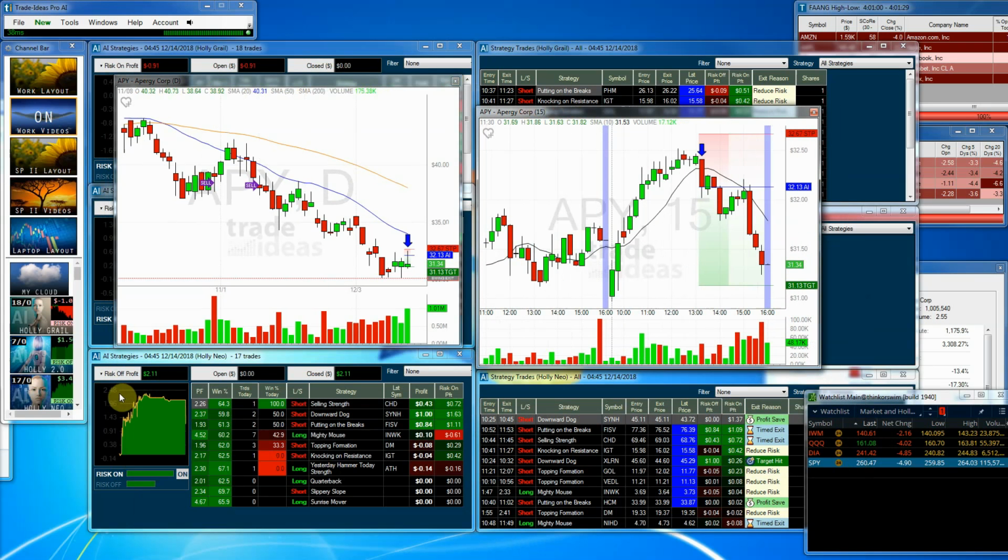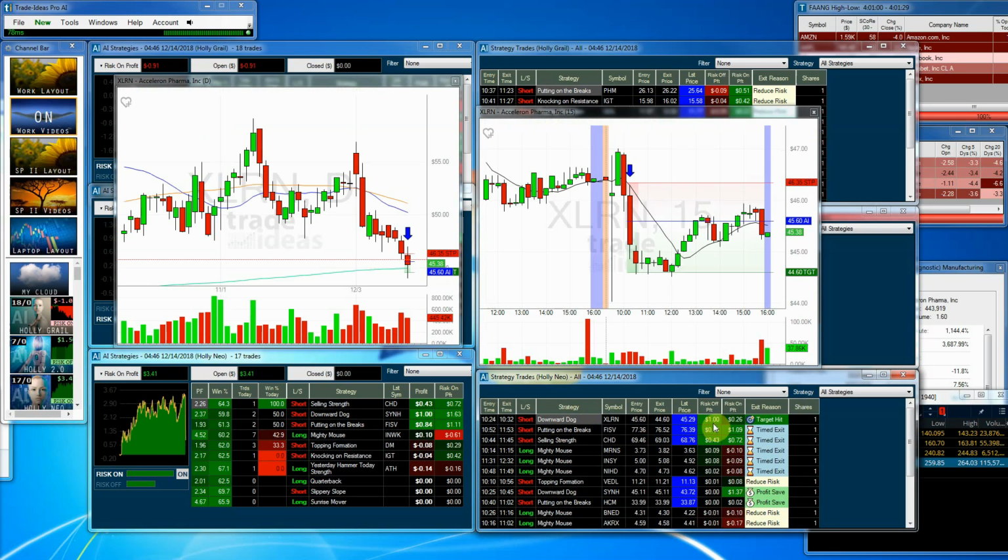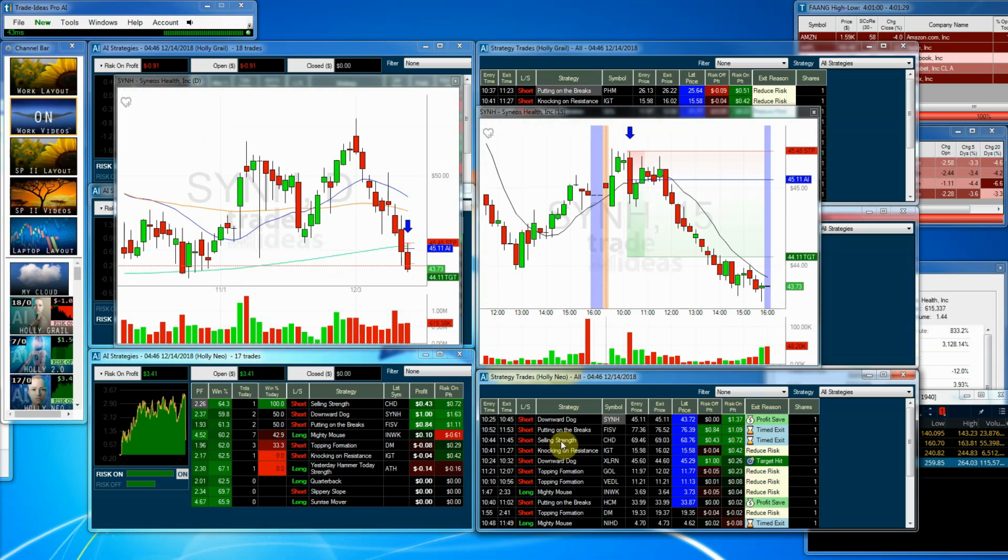And Holly Neo had 17 trades, $2.11 profit, and on the risk on mode, $3.41. So Holly Neo got some of the old stuff back and did pretty good there. And once again, here we have the XLRN, which was the same trade we had there. $1 profit, got out on the timed exit. And her best trade on the risk on was SYNH, another short, $1.37.